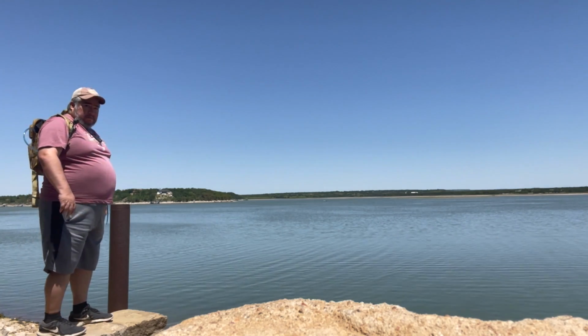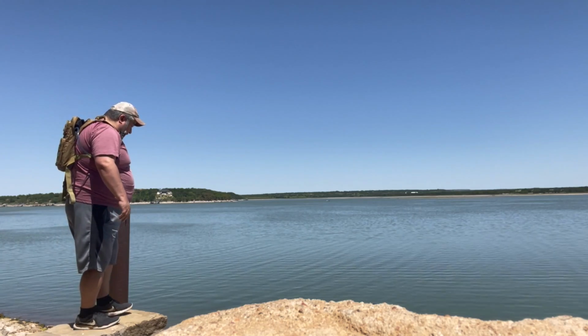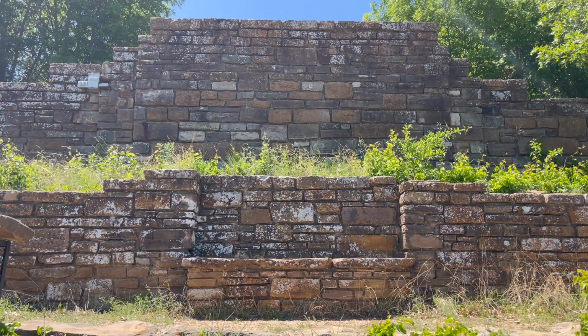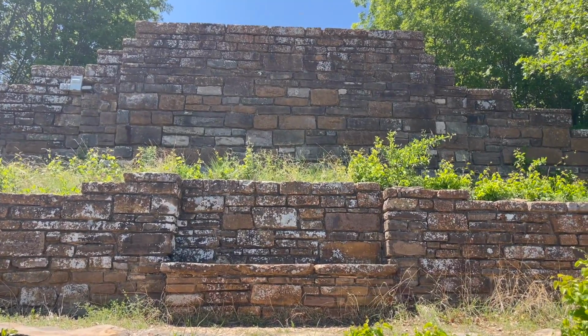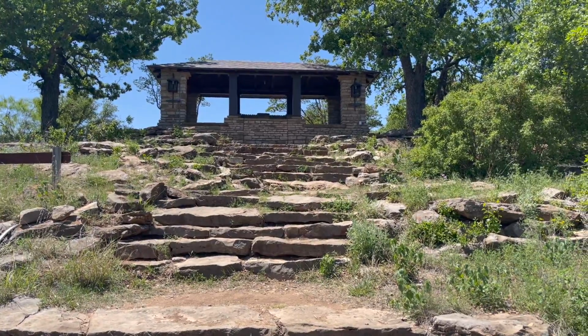So there I am trying to get close to the old water level. I should probably take a dip, but no. The water was probably too cold. But the climb back up was kind of nice, just sitting there and observing some of the stonework and realizing I had to climb back up. But it wasn't bad once I started going.